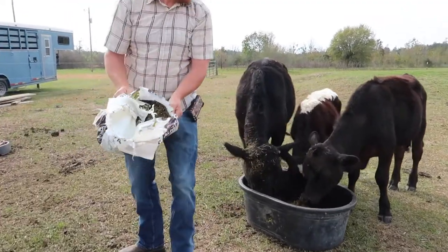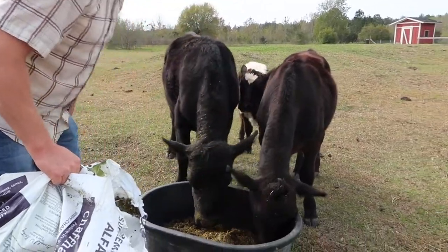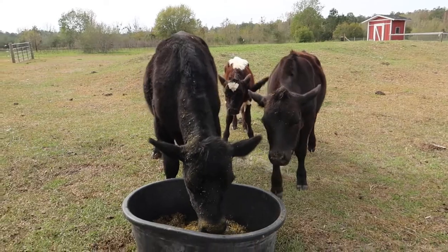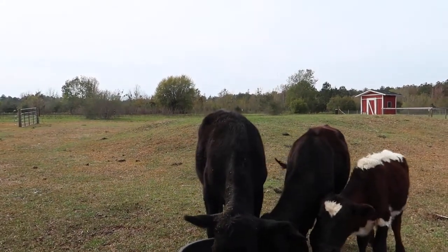Chuck's head. You're looking a little goofy there. Look, I just touched sirloin. Fillet. Their hair, they're starting to shed out their winter coats.